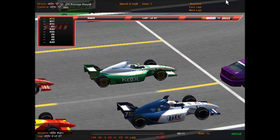Welcome one, welcome all to season 2 of the NNSCRA Mobil 1 IndyCar series here. It's been 2 years since we've done this series. Actually, the last time was back in 2016, if I recall correctly. Back when it was the Castrol GTX IndyCar series. Now it's the Mobil 1 IndyCar series is what we're doing here.